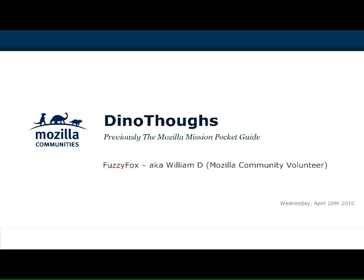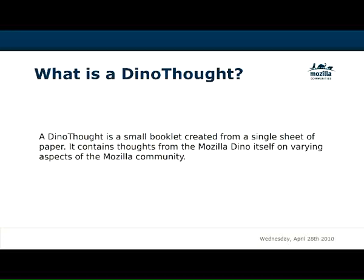So the first thing I'm going to cover is, what is a DinoThought? Very simply put, a DinoThought is a small booklet created from a single sheet of A4 or letter-sized paper. It contains thoughts from the Mozilla Dino itself on varying aspects of the Mozilla community.